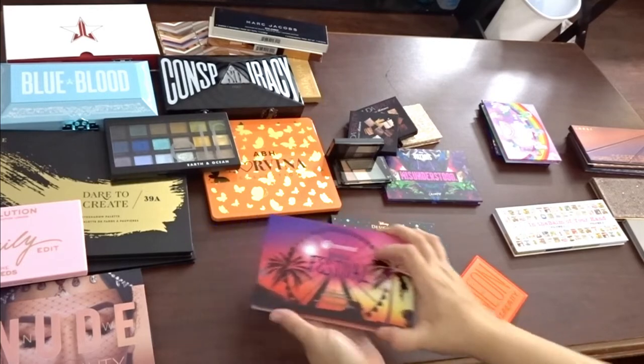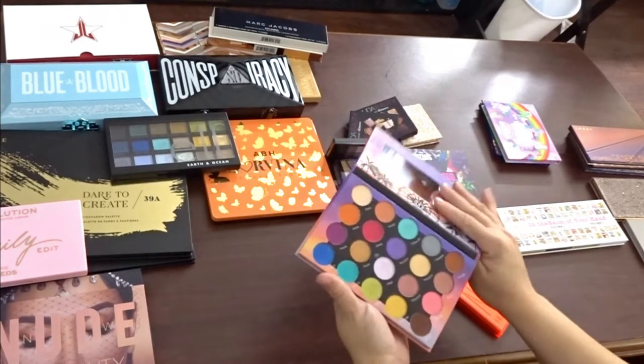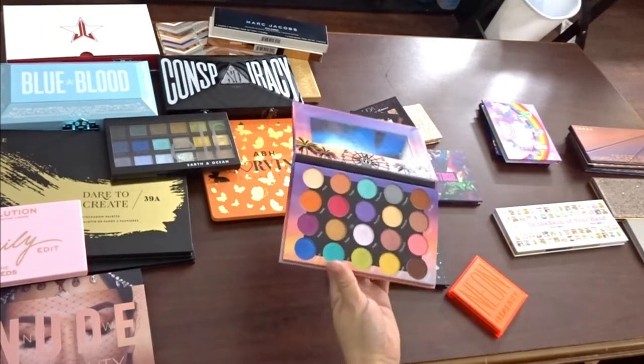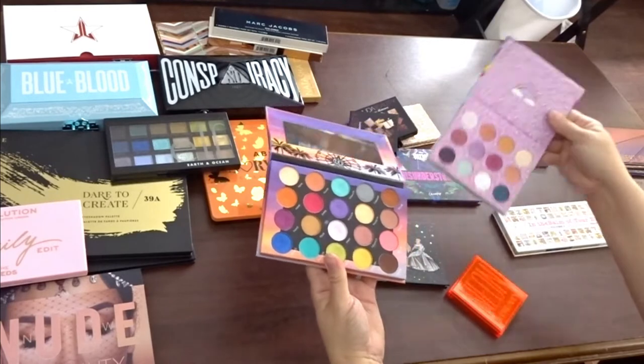The BH Cosmetics Weekend Festival palette. It's really, really pretty, very colorful. It also, do I have colors like that in here?